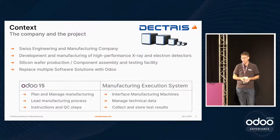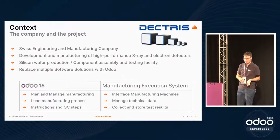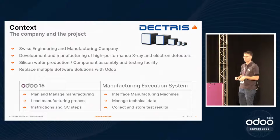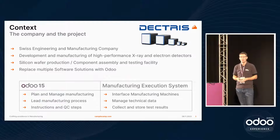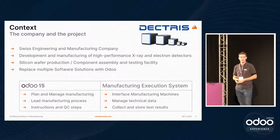Dectris is a Swiss engineering and manufacturing company. They have their in-house development and manufacturing of high-performance X-ray and electron detectors. You can imagine these machines being kind of like a high-speed video camera, but instead of taking pictures which you can look at, they record X-ray and photons and then supply this data for further analysis in research and laboratories.